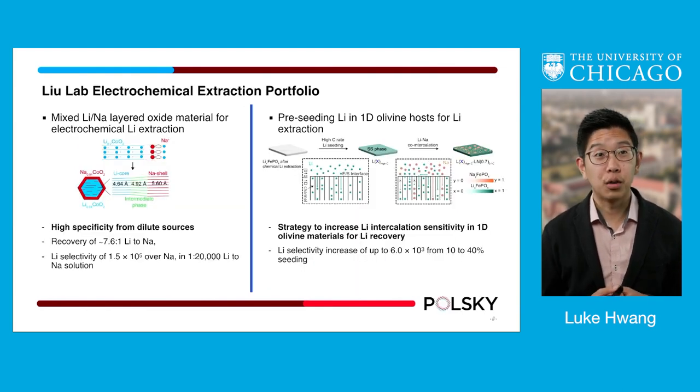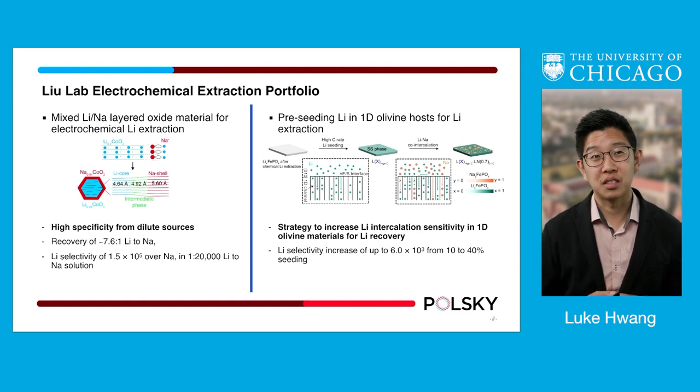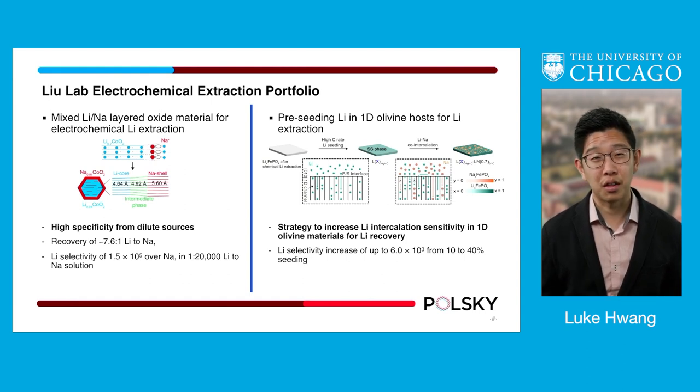Current technologies out of the Liu lab rely on new materials for electrochemical extraction of lithium from water sources that contain other contaminants such as sodium, magnesium, and calcium. In particular, it's important that the material works for selective extraction of lithium over sodium, which is a chemical element that is very similar to lithium.